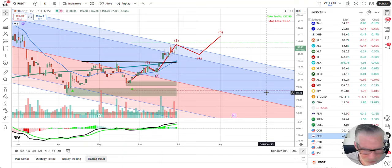I'm not an Elliott Wave theorist, and I don't even think that there's much value in Elliott Wave, to be honest. But it is moving in that direction. It's moving in that sort of 5-wave sequence, which is not an uncommon thing. And that would mean that you don't want to buy it today. You might even want to take some profits if you're long. We can be bullish on Reddit going out several months, but I think in terms of a swing trade, you're probably better off shorting it here than going long.